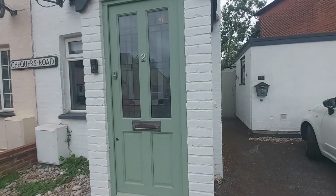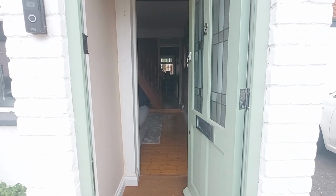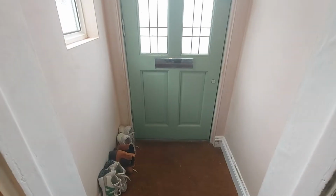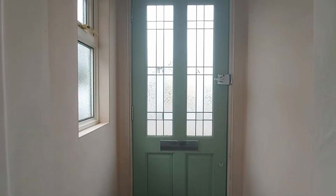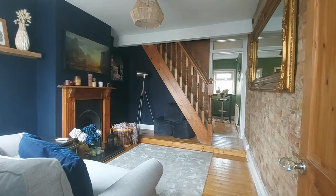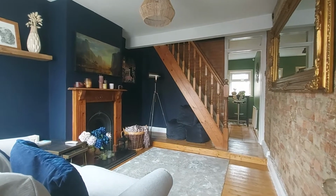and upon entrance we come into a short porch which has recently been insulated and dry lined to aid in heat retention. This will be decorated prior to the tenants moving in. The porch leads into the main living area, which is where we're greeted by a property that is oozing with class.